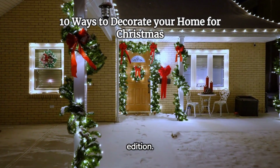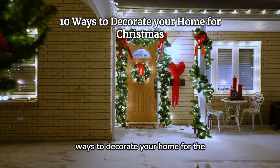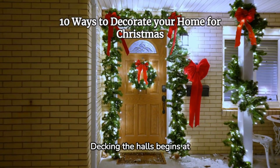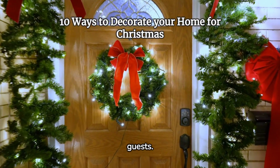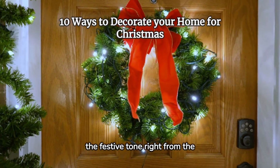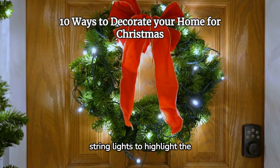Today, we're going to explore five creative and delightful ways to decorate your home for the holiday season. Decking the halls begins at the door. A festive entrance isn't just about decor. It's the first embrace of holiday joy for guests. Spark that warm welcome and set the festive tone right from the doorstep. Use wreaths, ribbons, and string lights to highlight the outlines of your home.